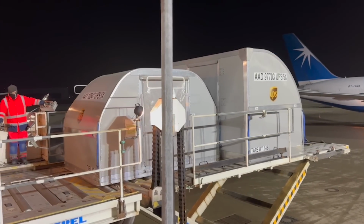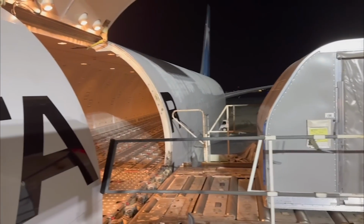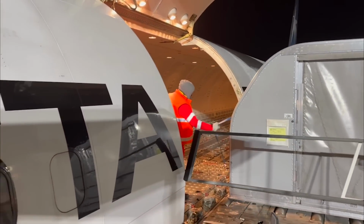There are a lot of rules and regulations in the airline industry, and we as pilots have to follow a lot of procedures as well. All in all, to enhance safety in and around the aircraft during operation.